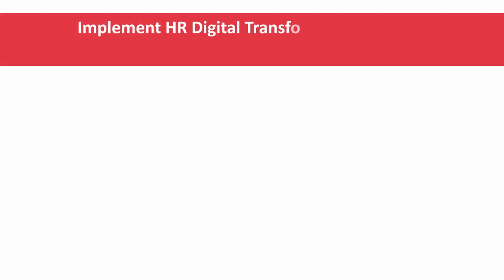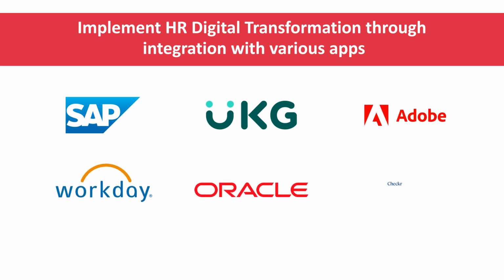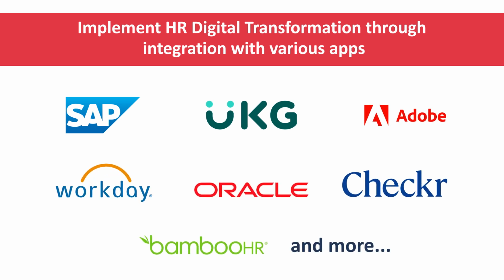With Harbinger and Workato, you can effortlessly implement HR digital transformation through integration with different apps like SAP, UKG, Adobe, Workday, Oracle, Checker, Bamboo HR, and more.